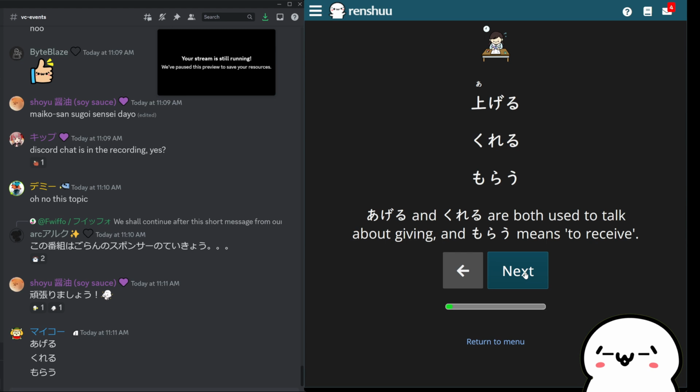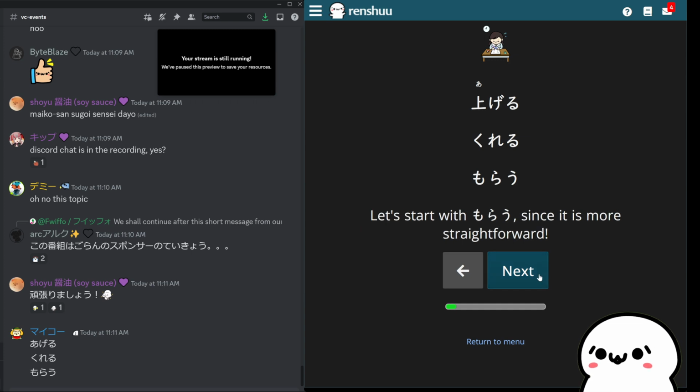And with these, we're going to put them into two different groups. And I believe we're going to hit morau first. Morau is typically your receiving one. When we talk about the receiving of something, we're going to use morau. When we talk about giving things, we're going to use ageru and kureru. But even with that, it's going to seem a bit strange. And so that's why with kureru and ageru, I don't really focus on the meaning so much as the when we use it. We're going to jump into morau first.